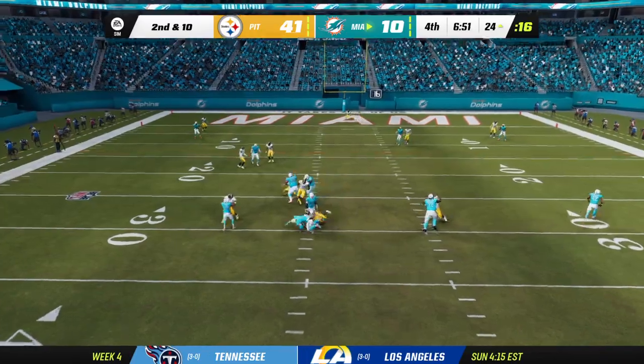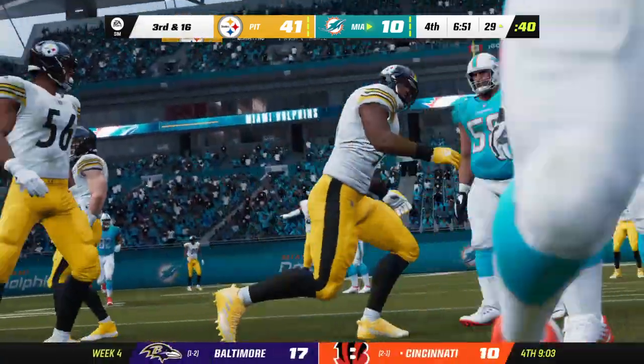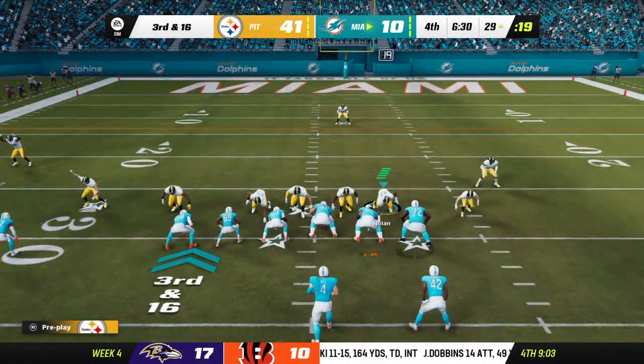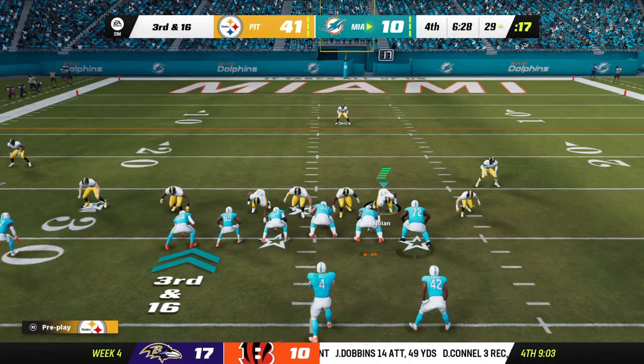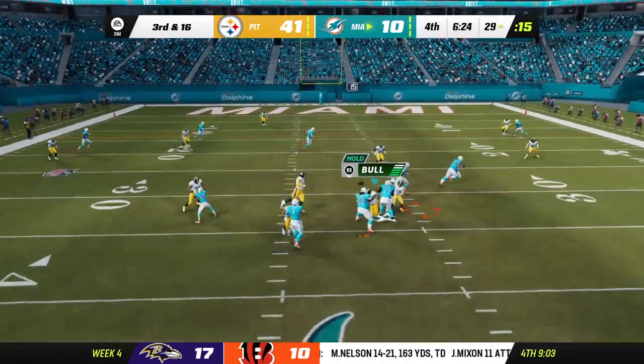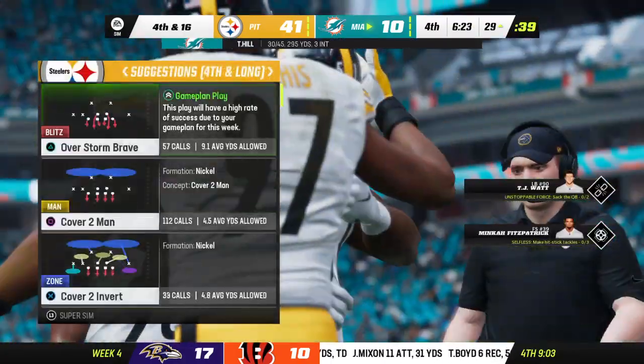Throwing again on second down. Hill. Nowhere to turn this time, and he goes down. Sacked back at the 29. 7th play of this drive coming up, but a long way to go on 3rd down. Hill looks to throw. And this is going to be incomplete.